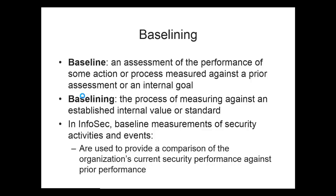So it's similar to benchmarking, but we look at how we provide a baseline comparison. In other words, where we were on a prior goal or an internal goal or a prior assessment compared to where we are now. So it gives us some kind of metric we can start to establish, because one of the things you're going to find, and if you're in a business program, you're going to hear this all the time, businesses run on numbers. So if you can't quantitatively say, we were 30% better than we were last year, or a very quantitative number, it's going to be hard to justify your existence.